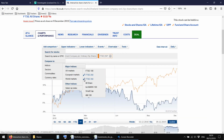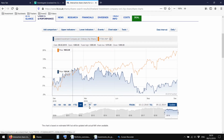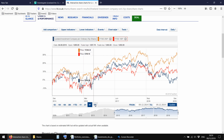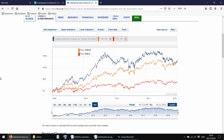We go to the FTSE 250 because there's a lot of smaller companies or mid-cap companies in Lowland, but it's a multi-cap thing, so it's actually probably the FTSE 250 and the FTSE 100 together that are closer to it. I don't really care what Lowland itself declares as its benchmark, because it doesn't mean anything to me. We look at the FTSE 250, but as you can see, I talked about going flat from 2013, or actually down from 2013, but look at what happened from 2009 compared to the two indices here.